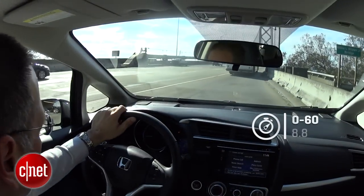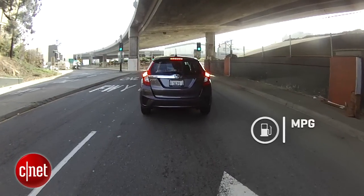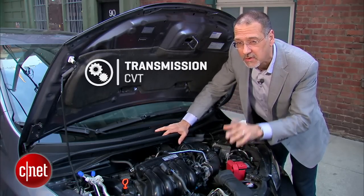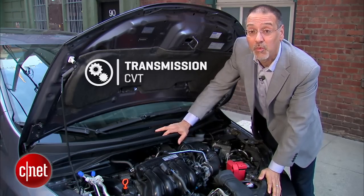0 to 60 is also leisurely, 8.8 seconds, but it pays off in the MPG, 32.38 for this high trim EXL with, of course, the one choice only CVT. If you get a low trim Fit, you can get a 6-speed manual, but you take a hit of several MPG in the city and 1 on the highway.